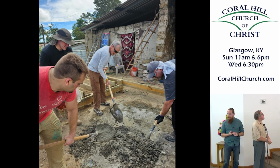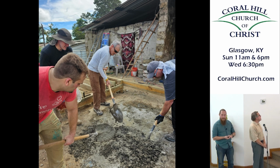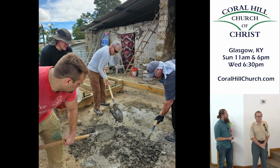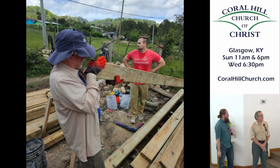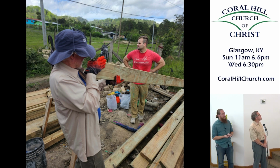We don't have any concrete trucks showing up for us. We have to mix all the concrete ourselves. So you can see there, this year we lucked out and we had a little bit of a slab from the old structure. So we were able to do our concrete mixing without getting a bunch of dirt mixed into it. So that was helpful. The lumber is not straight, so we do our best to find the straightest ones we can.